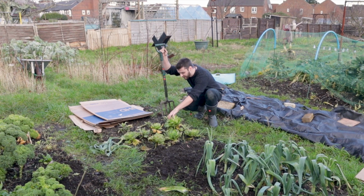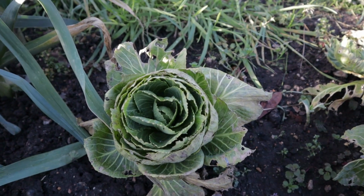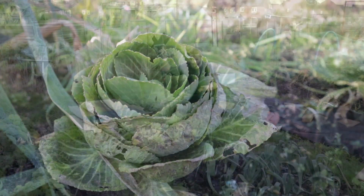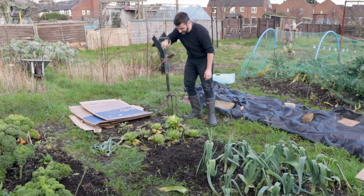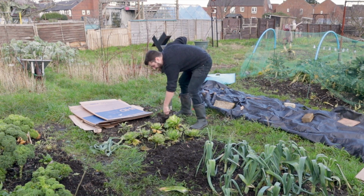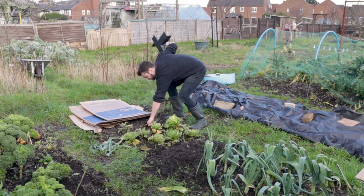Now I'm just going to clear out all this cabbage because, realistically, there's not much chance of it doing anything. This one I might leave, but yeah, all the seedlings that I planted, nada. Absolutely no go. So not really worth being sentimental about it. I'm just going to get rid of it, cover it up for next year.